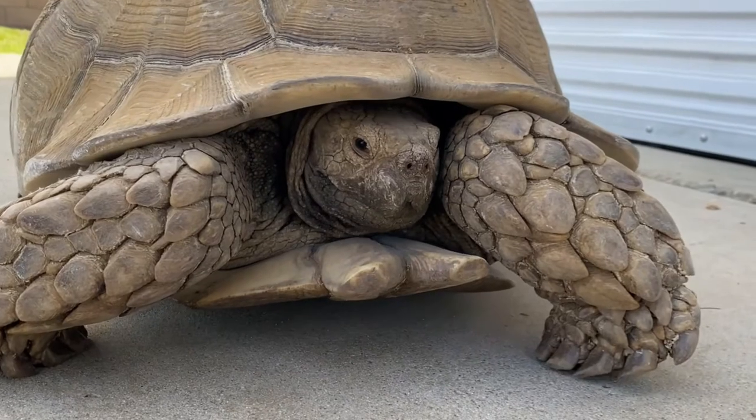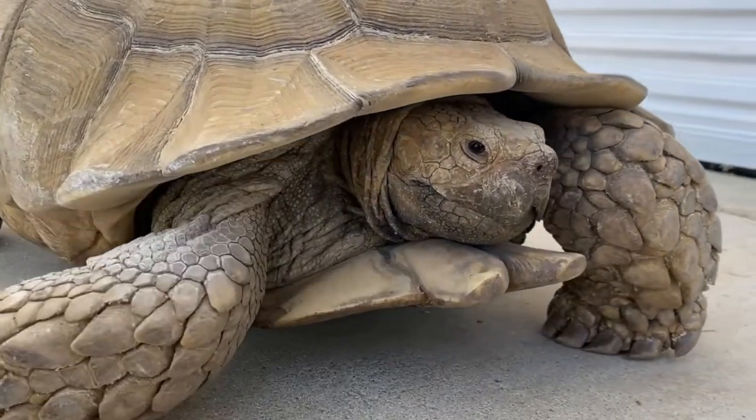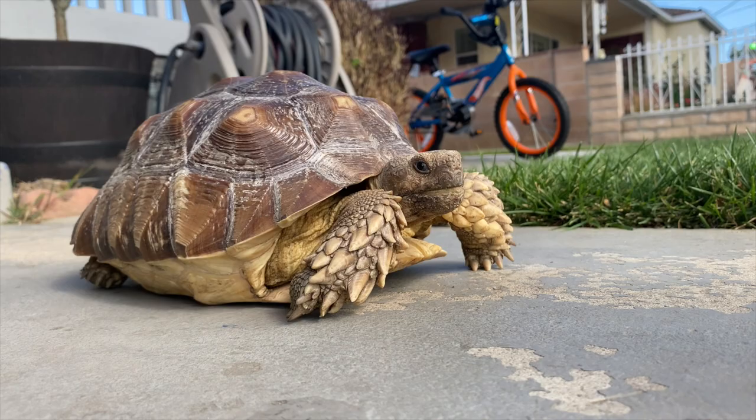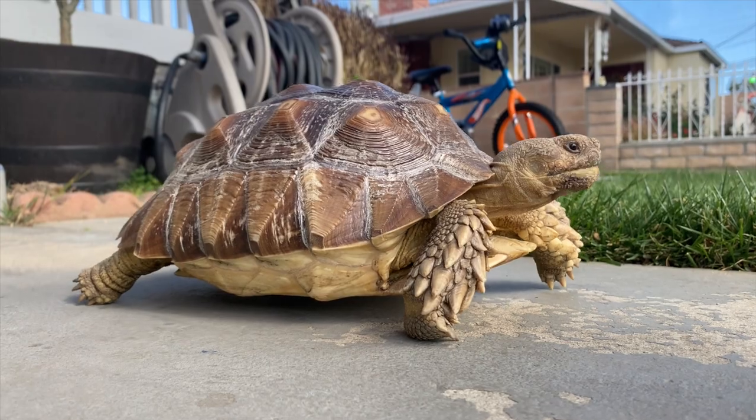I named a tortoise after, a lot of people name their tortoises Sherman. My friend has a huge sulcata tortoise, his name is Sherman. He had a baby sulcata tortoise, his name was Sherman. Unfortunately, that one passed away. We have another tortoise named Bradley Abrams. He's new to the family.